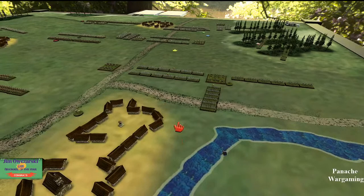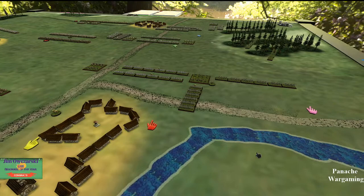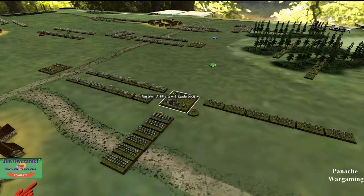No, you have to. You actually move commanders at the end, after everybody else moves. Okay, perfect. So I will start by unlimbering these guns over here on the right. Let's see here. So you're looking at what with Lacey, a 9, ooh, an eight. Yes, he is not quite as effective as some of the other people on the board.